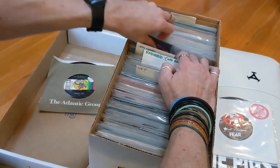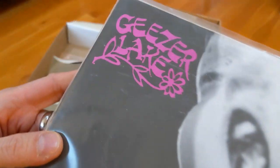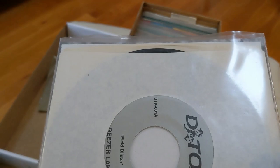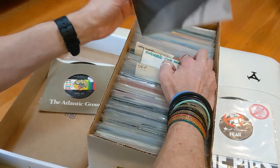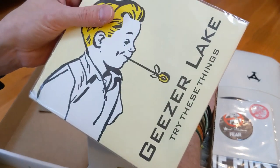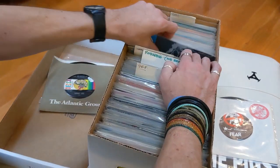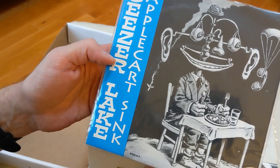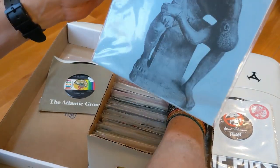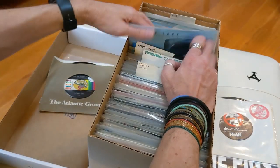Leif Garrett, and here's a local band from Greensboro, North Carolina called Geezer Lake. They were great, kind of post-punk indie rock stuff. More Geezer Lake from Greensboro. And more Geezer Lake from Greensboro. And guess what? More Geezer Lake. My band Rabid Salesman used to play shows with them, and they were really fun.